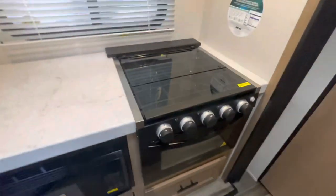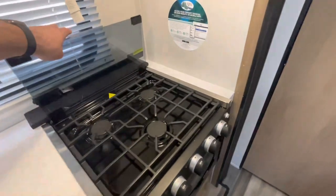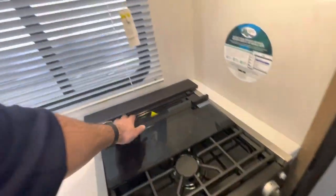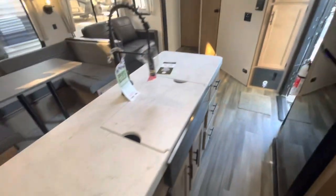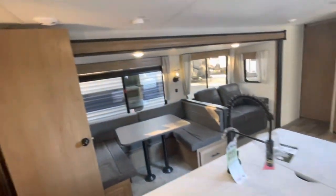Microwave, oven, 3-burner range. Cover acts as a splash guard here. And then you've got your LED lights. A window that opens, receptacles, lighting throughout. That driven subwoofer for the stereo systems here.